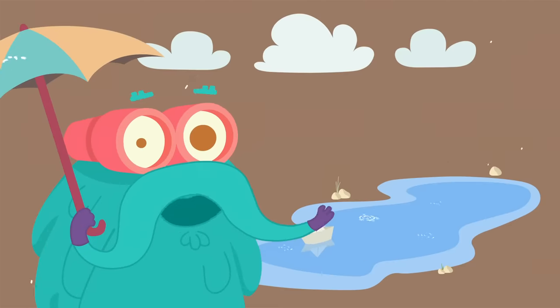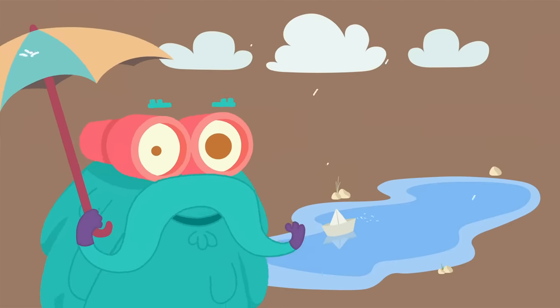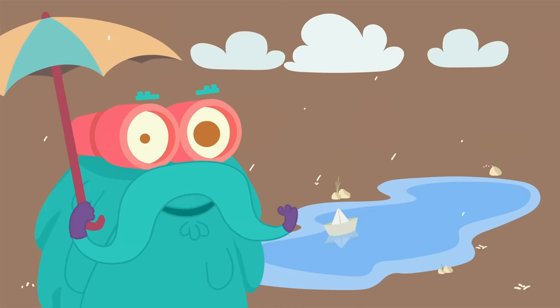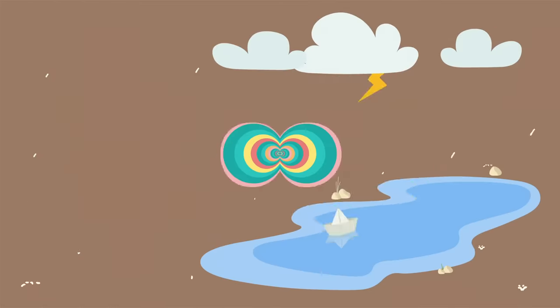Hey, have you ever wondered where the rain comes from? Or how the clouds are formed? Well, this is what the water cycle is all about. Come, let's explore. Zoom in.